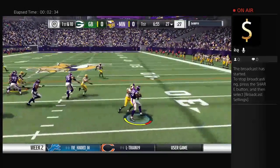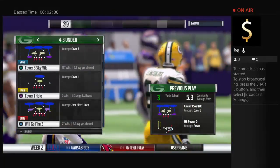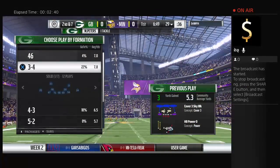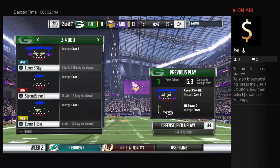Now a handoff here to his running back. And they will stop him after a fairly minimal pickup. A gain of 3, second down. The starters now on offense. And Stephon Diggs, our first chance to see him today.